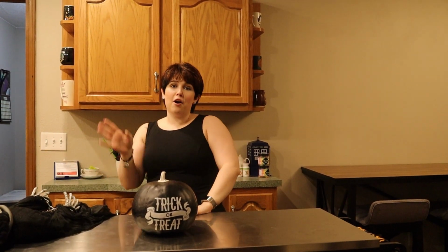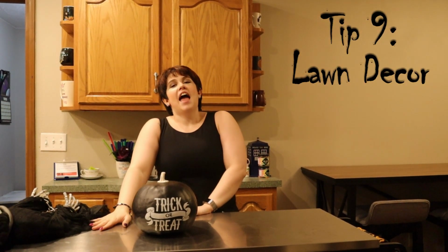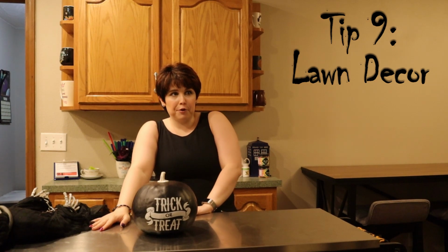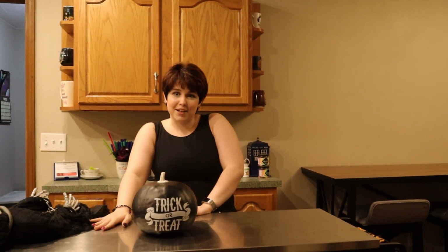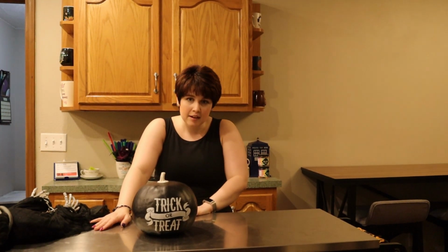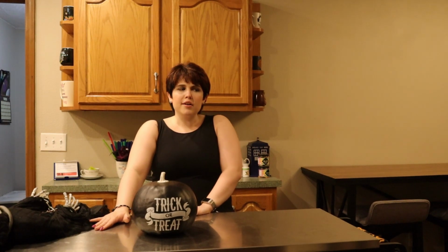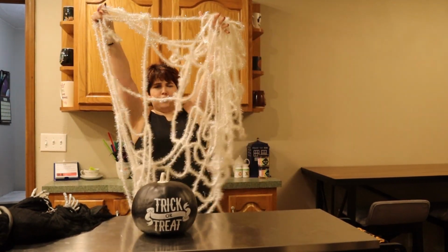Okay, so now moving on to lawn decorations. And there are so many great options here, but I feel like when you get into lawn decorations is when things can start getting a little pricey. But there are some cheaper options out there. You can put out tombstones, or one of my favorites is the outdoor spider webs.